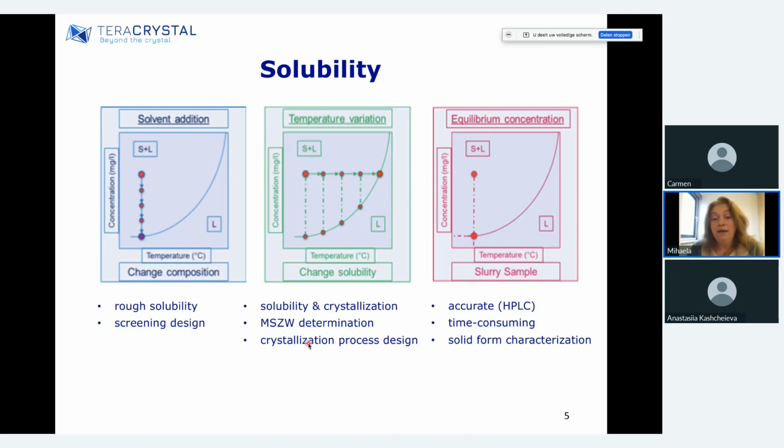And if you are lucky and you get concentrations where you can get more points, then you also can have an idea what is the metastable zone already in the first experimentation phase. So that is quite handy when you later on will design a crystallization process, because this is information that is encapsulated from your initial solubility screen, let's say.